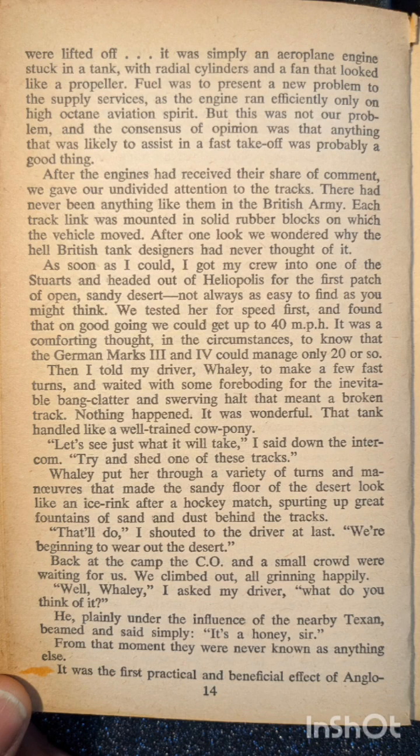"Let's see just what it will take," I said down the intercom. "Try and shed one of these tracks." Whaley put her through a variety of turns and maneuvers that made the sandy floor of the desert look like an ice rink after a hockey match, spurting up great fountains of sand and dust behind the tracks. "That'll do," I shouted to the driver at last. "We're beginning to wear out the desert." Back at the camp, the CO and a small crowd were waiting for us. We climbed out, all grinning happily. "Well, Whaley," I asked my driver, "what do you think of it?" He, plainly under the influence of the nearby Texan, beamed and said simply, "It's a honey, sir." From that moment, they were never known as anything else.